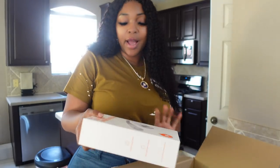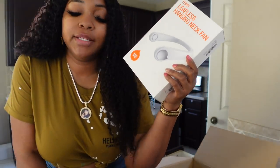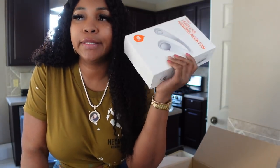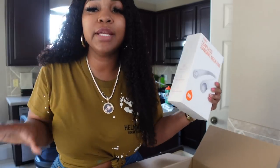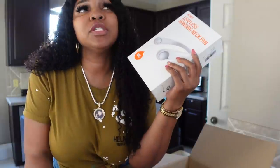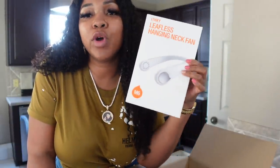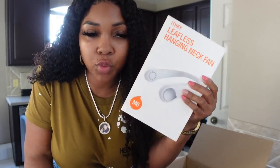Okay, so I got a neck fan. So let me tell y'all about this neck fan. I'm gonna link it down below. But this was, I think, $18 or $19. And I'm like, oh, it's the cheapest one. They had the exact same one for like $22, $24. Of course, I filtered it to make it the cheapest one.